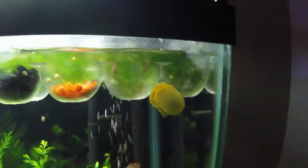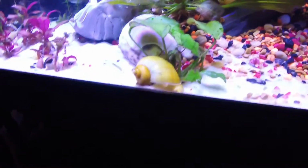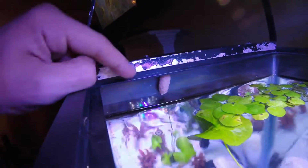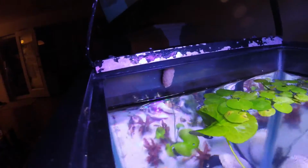I have some elephant ear growing out of the back. I like to do some different stuff and experiment with different things, which leads me to my next little experiment. Here's one of my mystery snails, and the other's down here. I got lucky and had a male and female, and in this little refrigerator egg carton thing I got at Lowe's is a clutch of eggs. This is my second one I've gotten from them. They're about a week old.